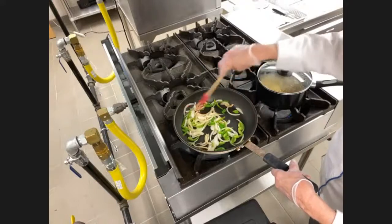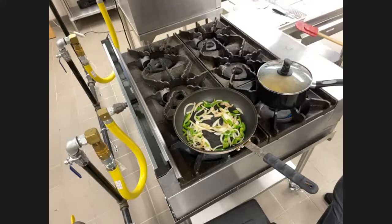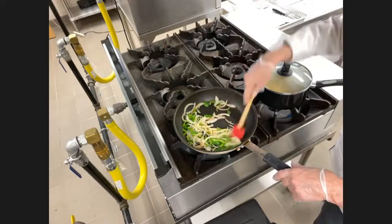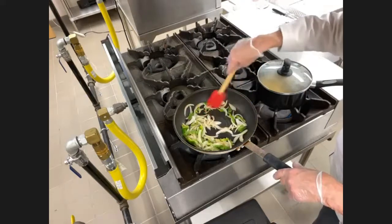How are your onions coming along? Are they beginning to brown? Thumbs up if your onions are beginning to brown. Got some thumbs. Okay, very good, very good. How does it smell? It smells good, right? Yeah. Just a few more minutes.